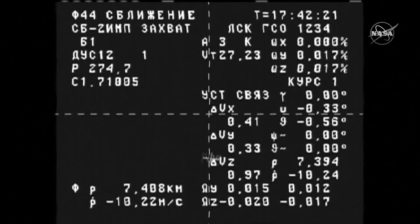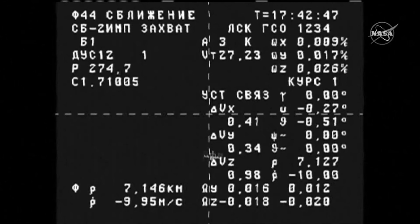This view now of the engineering data on the external camera of the Progress delivery craft attached to Prichal, showing in the bottom left-hand corner the distance between Prichal and Progress and the International Space Station, now just over 7 kilometers separating the arriving Prichal module and the station, closing at a rate of just under 10 meters per second. EV burn is complete.